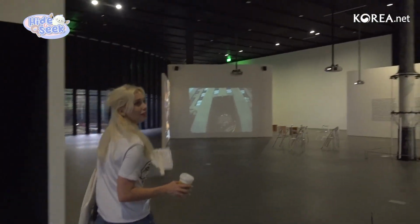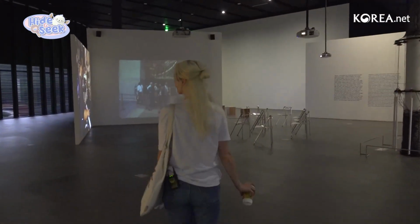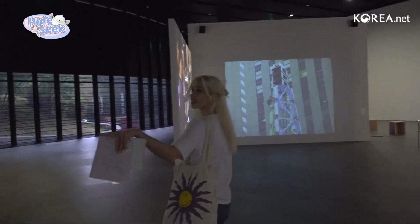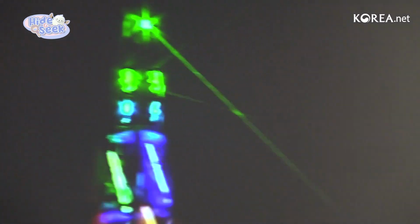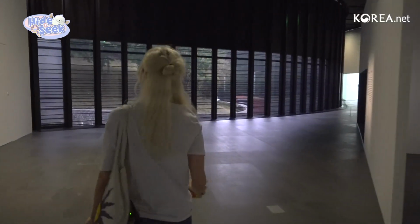Sorry if it's a little bit loud, you guys. Actually, I can talk more freely here. There's not many people out here right now, so that's great. Look, there, that's the tower. So that's kind of how it lights up at nighttime. Don't mind me, just drinking my tea.